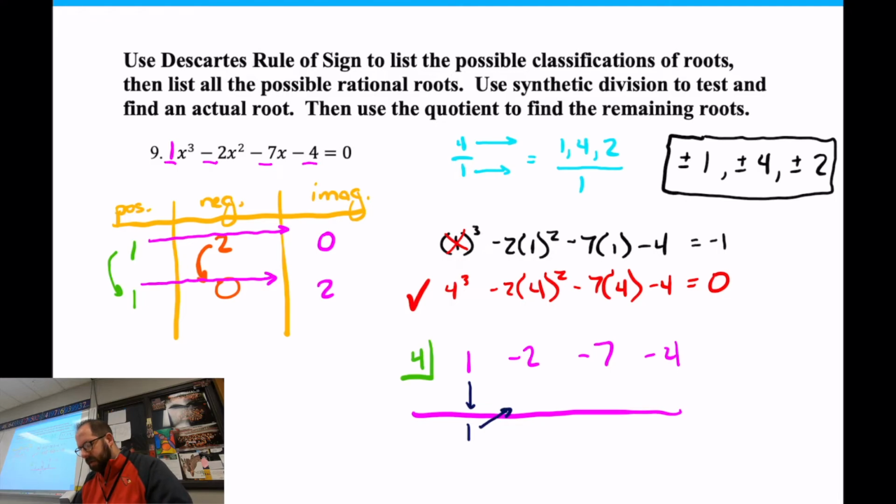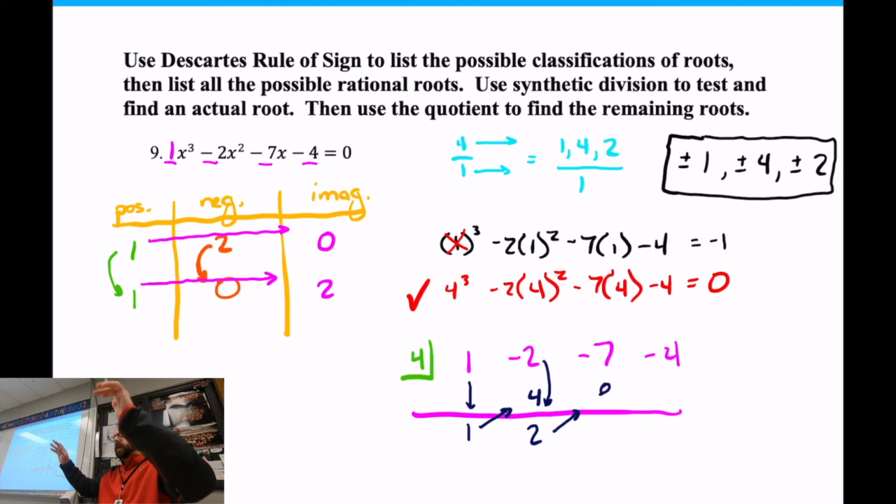You add straight down. You multiply by the number in the box. You add straight down. And sure enough, it gave me a remainder of 0. This is the remainder, by the way. The last number is always the remainder. That's what we wanted, right? We wanted the remainder to be 0.